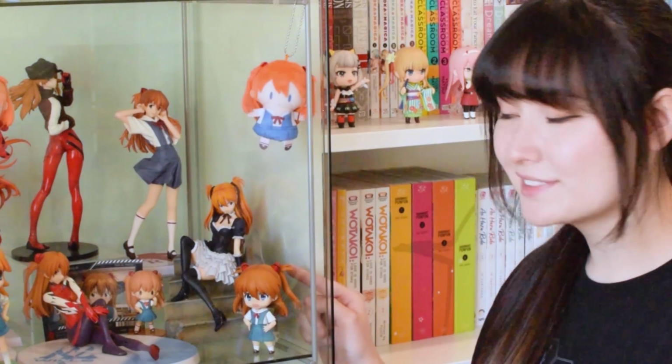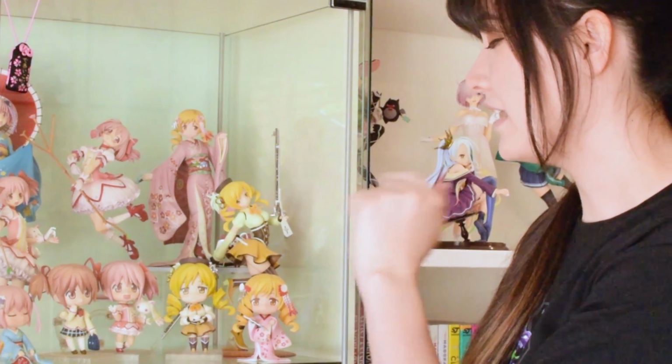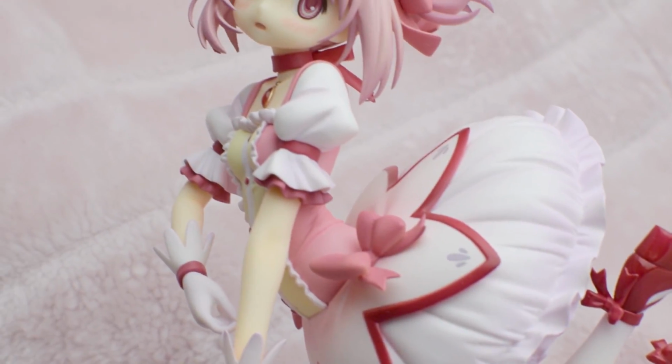What a bad influence. And at the top here, this is my Madoka shelf. My favorite Madoka character is actually Mami, but Madoka's a close second. But my favorite one in here would have to be the Madoka 1/8 in the middle there. It is stunning. The details are amazing on it. One of my favorite figures in my collection.